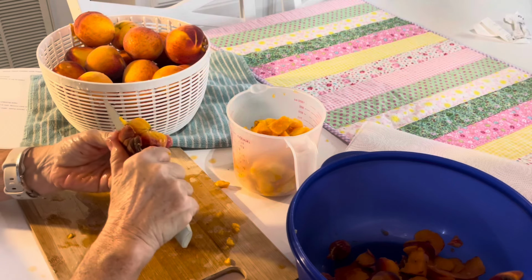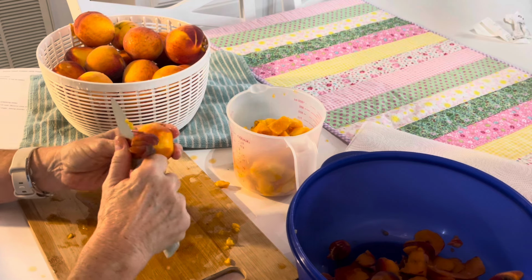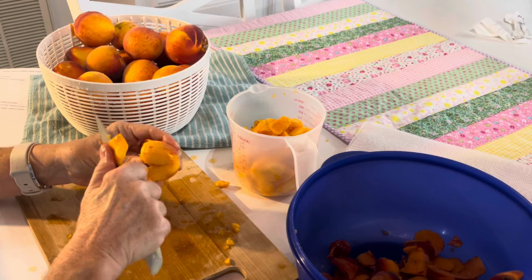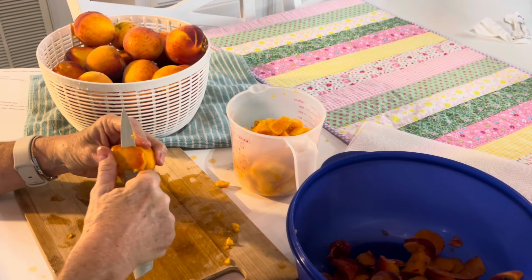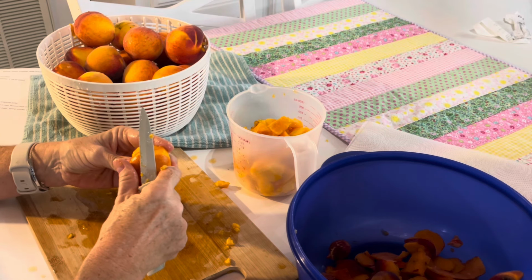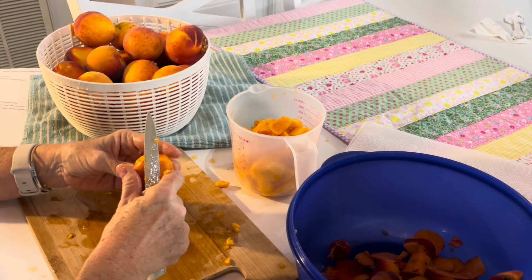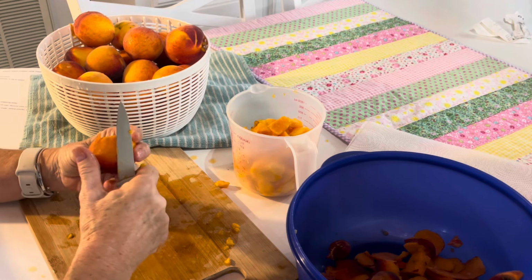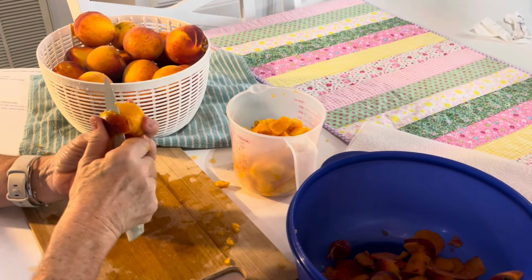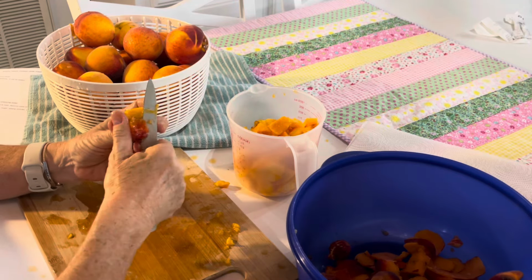So what this recipe says to do is 4 cups of peaches peeled and sliced, 1 cup of sugar divided in half, half for peaches and half for batter, 1/2 cup or 1 stick of unsalted butter, 3/4 cup of all-purpose flour, 3/4 cup of milk, 1.5 teaspoons of baking powder, a pinch of salt. And then it has the rest of it. I'll show you the recipe. I'll do a screenshot of it and share that with you. And we'll see how this turns out.